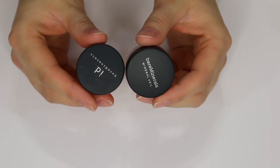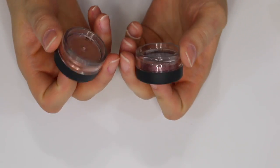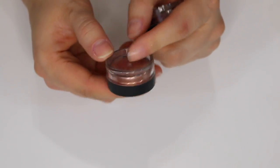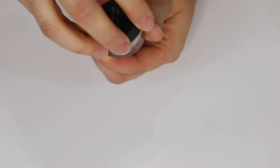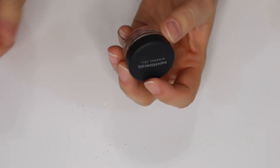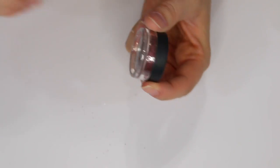And then I have some randoms that I put in here. I just put them in little Bare Minerals sifters. I don't even know what they are. I think this might have been a NYX pigment. I don't know what it is because I didn't label it. And then this one, oh, I don't remember. I'm thinking this might have been a MAC pigment because my aunt gave me some MAC pigments and I put them in a little sifter, but I don't remember. So I'm going to get rid of it anyways.